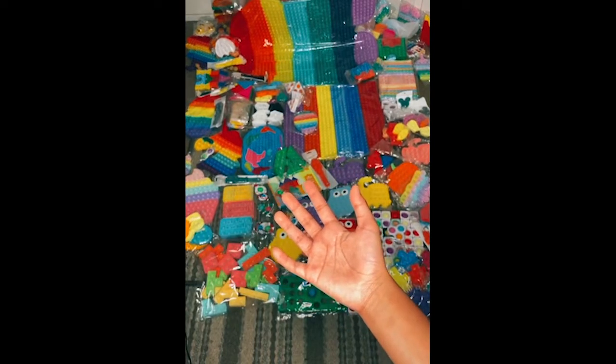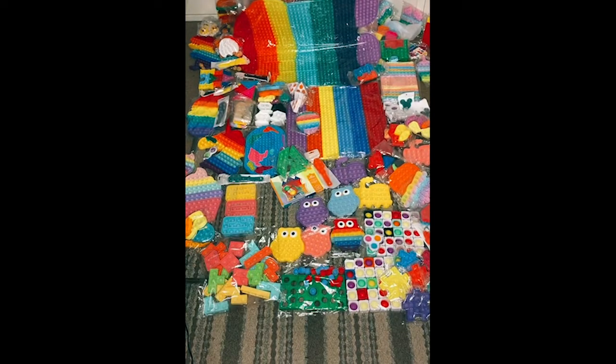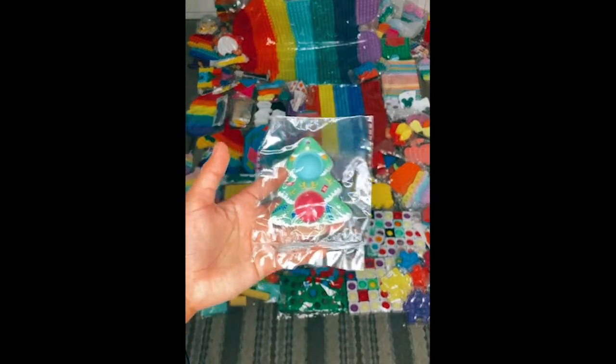Guys, their shop is so worth it. It's actually cheap prices. And they're doing some sales for some of these fidgets. We don't know where to start first, but we're gonna go with these. Oh my gosh, they're cute little Christmas themed simple dimples. Anyway, we're gonna start with this Christmas tree.